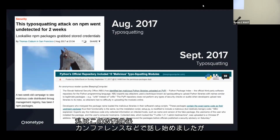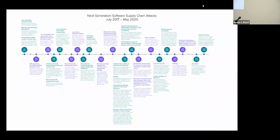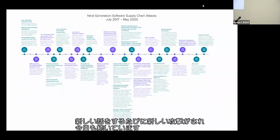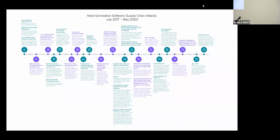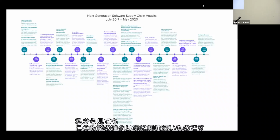And so we saw this. I started talking about it at conferences. And over the next couple of years, there was a never-ending supply of new things to talk about. Every time I gave a new talk, there was a new high-profile attack. Unfortunately, this trend continues to today. And so this is just a summary of the initial timeline of these attacks. I'll provide a link at the end where you can go back and read more details about these, because the evolution of this is really fascinating from my perspective.